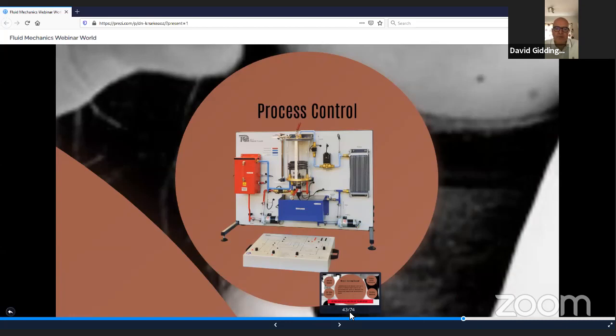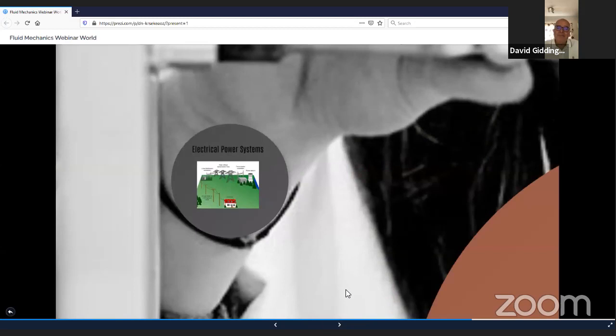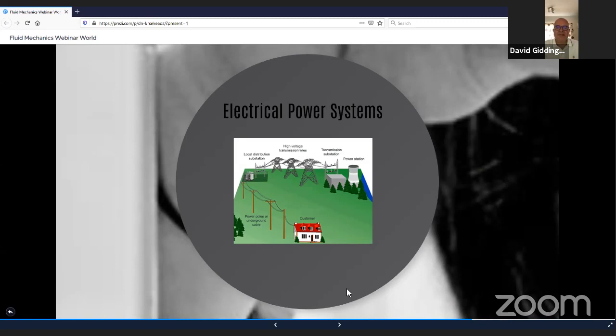And that kind of leads us on nicely to process control, demonstrating fundamental and advanced studies of real life processes. So that could be, for example, PID and cascade control of pressure, flow, level, and temperature. Again, there is dedicated software developed by TQ that supports this process control range.